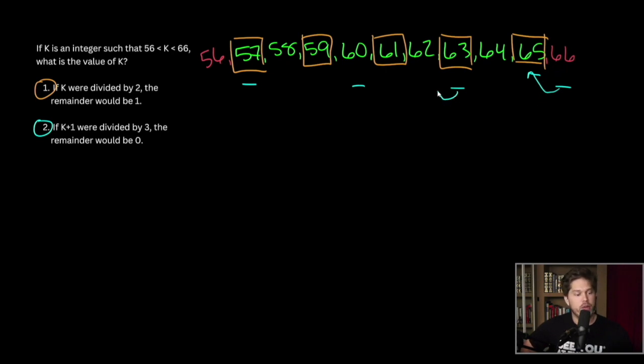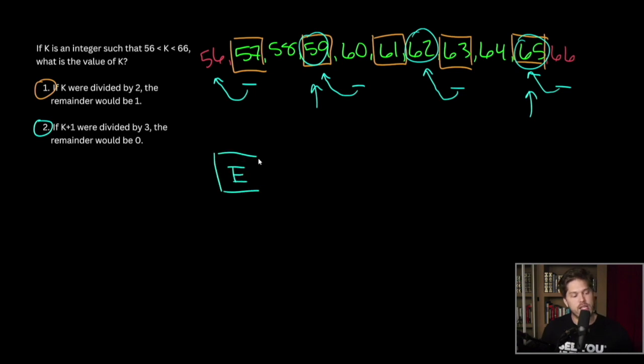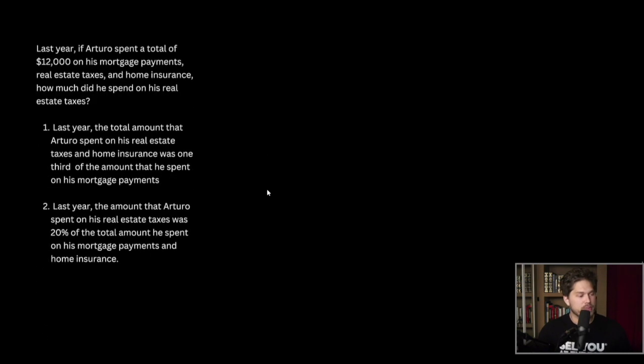So we're looking at all the numbers directly to the left of our multiples of 3. So we have 59, 62, and 65. So again, we have multiple values, so statement 2 is not enough information. And if we're looking at both statement 1 and statement 2, well, both 59 and 65 are circled or marked twice. Therefore, we don't have enough information even with both statements. Therefore, our answer is going to be choice E, not enough information.